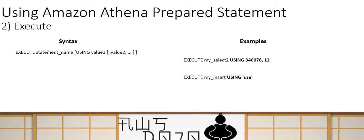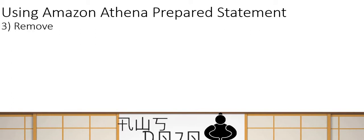Okay, now the third one is that you prepare the statement, you execute it, and you execute it again and again and again. That enhances reusability for your prepared statements, and it can be executed by anyone who is working in the work group where you have prepared the statement. Now, at some point in time, you might say, I want to delete my statement because, for instance, there's no provision to modify the prepared statement.